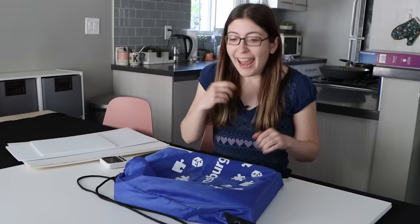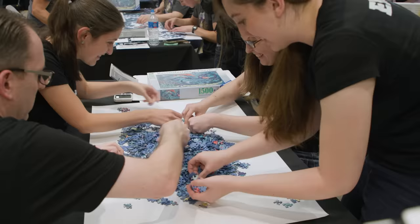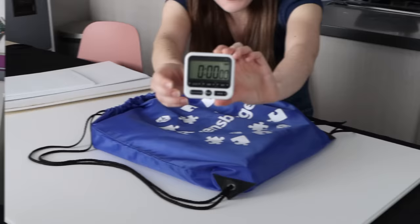And also, one more disclaimer, and then I'll get started. If I am missing any pieces, it is 100% our fault and not Ravensburger's. As you saw in the video, puzzle pieces were just flying everywhere, so we could have left some behind on the floor or something. I don't know. We'll find out. And start.